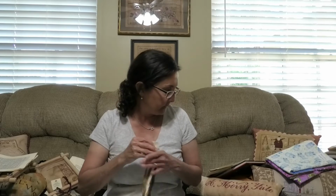Appleseed Prim, Belinda Coffin, Antique Reproduction Schoolgirl Samplers. Maybe it's not out of print. It's 2014. I gotta look and see. It was advertised as out of print, but 2014 was only 6 years ago. But what a great kit with the floss and the cool looking fabric. This was a bargain. Super bargain.